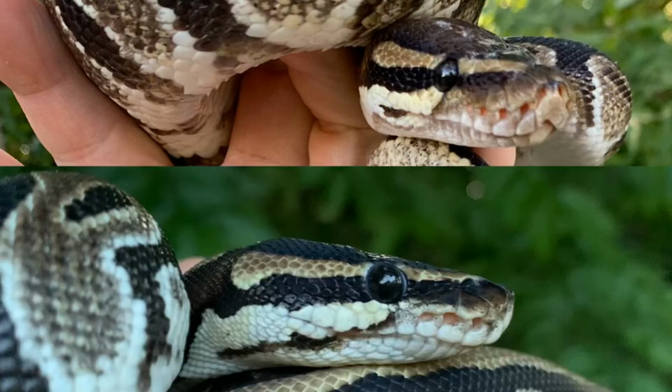Yeah, a couple of them would have heat pits, and they are not poisonous. They are not venomous. And who are they? We've got Daisy. Baby girl.